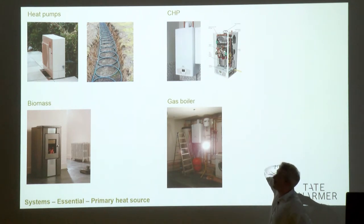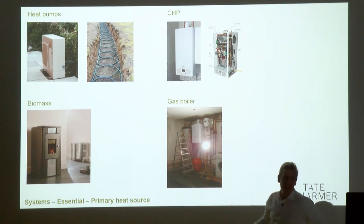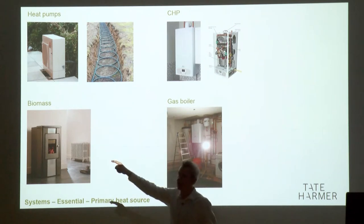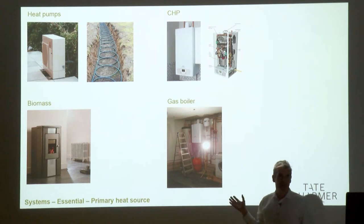CHPs are, well, gas boilers, actually, do them first. Gas boilers feel a bit basic and not very cool, but the truth is that gas has a reasonably good carbon content. And if you do straight carbon counts, you're better off making a more efficient building and having just a small little gas boiler than you are doing anything else. A heat pump is like $8,000, a biomass boiler can be 16, and these are $1,000. So if you can spend that money on something else, that's where you should do it.